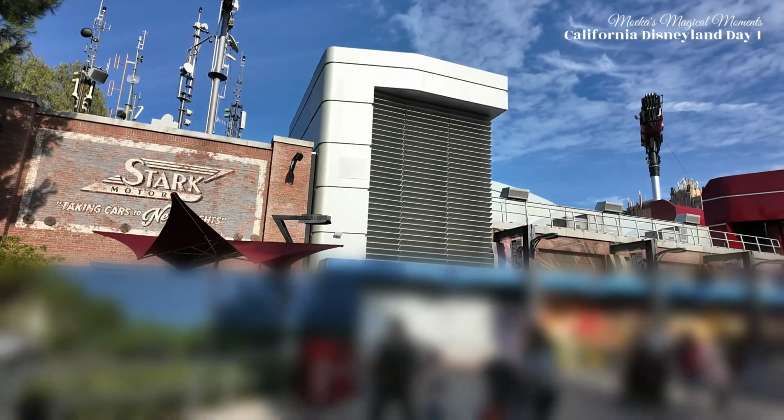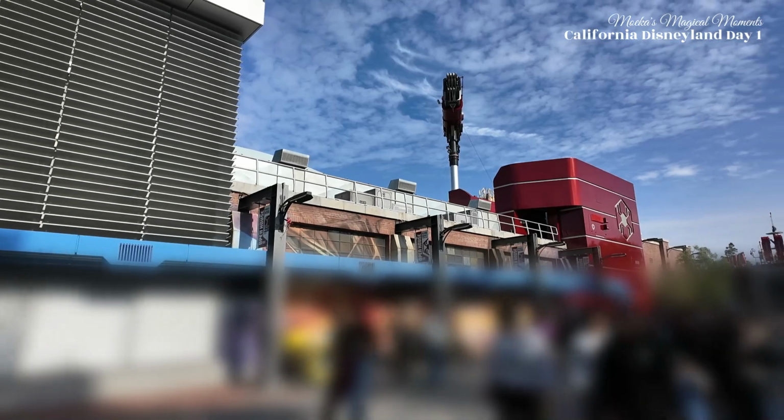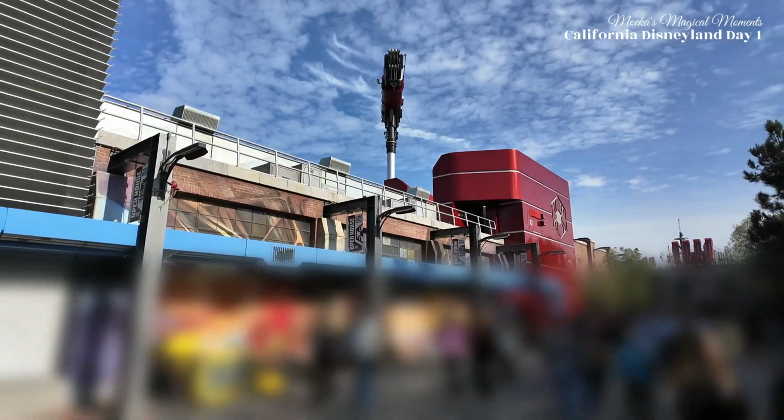Next up, Avengers Campus. So exciting. As soon as we arrived, the Amazing Spider-Man Atmosphere show was about to start, so we waited for a bit and watched it. It was so cool.